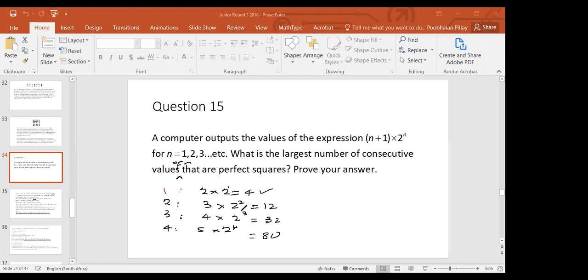And then if you can get a 2, then you ask yourself, can you get a 3? Right? And then if you can, then you ask yourself, can you get a 4? And it may be possible that you can never get 4 consecutive numbers being squares. Then you will say the largest value is 3. So that's the question. What is the largest number of consecutive values of n that are perfect squares? So the question itself requires a bit of understanding.